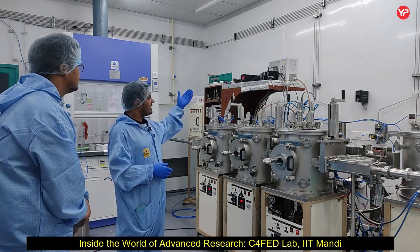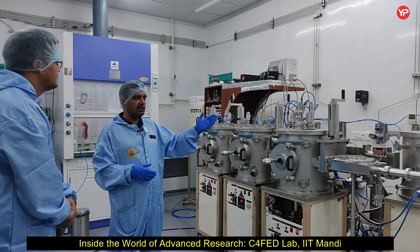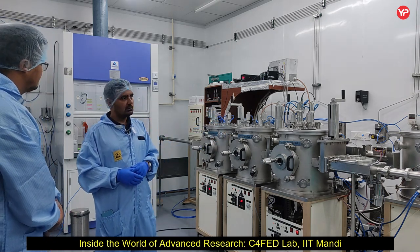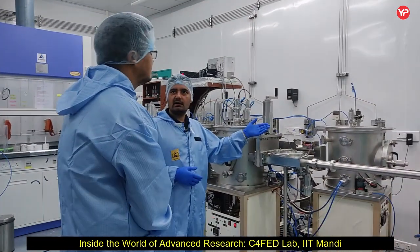Yes. We have RF sputtering as well as DC sputtering also. So we can deposit metals with this one, and we can use it for oxide deposition also. And this is a PECVD chamber, a plasma enhanced CVD chamber.